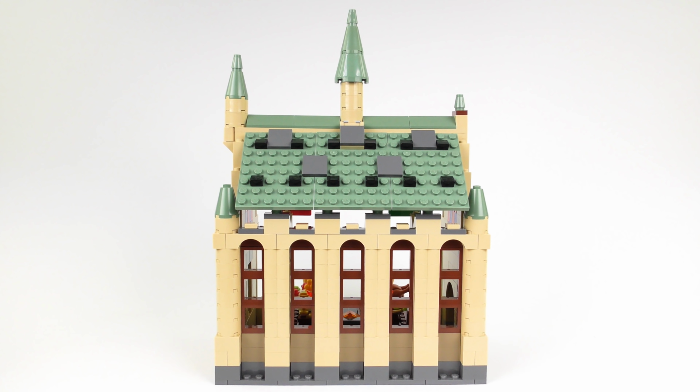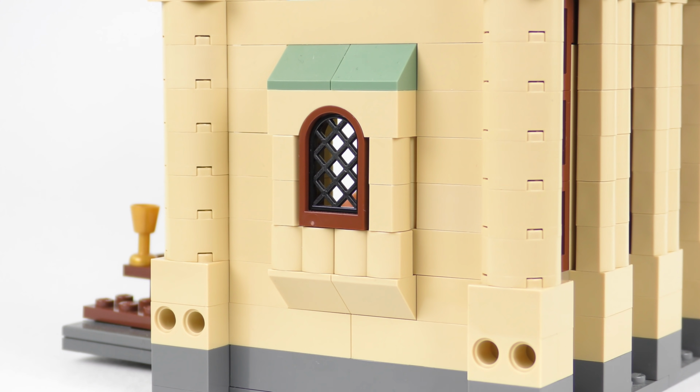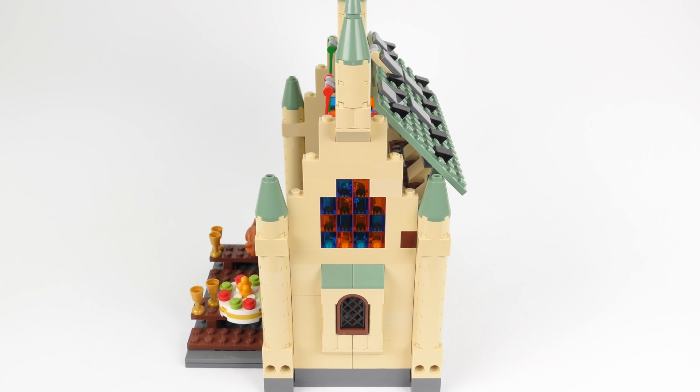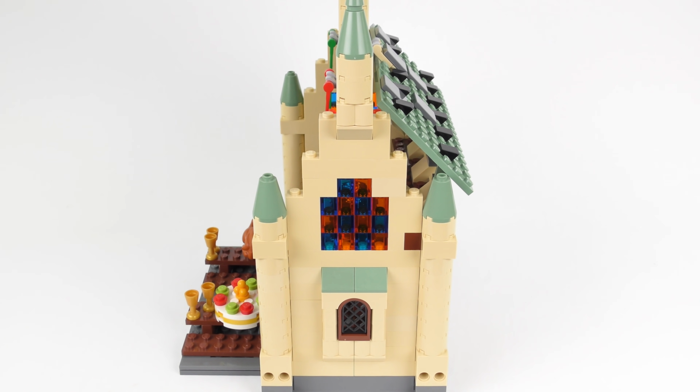So here we have one of the most iconic parts of Hogwarts, the Great Hall. It's not a perfect recreation, but it is pretty decent. There are 5 magnificent triple height windows allowing light to flow into the hall, and another protruding window at the far end. We also have a couple of mounting points here which gives us plenty of options when connecting the castle together. Looking at the Great Hall side on, you'll notice that we've got a stained glass window and the back of the hall is open. We'll have a look around inside in just a second.